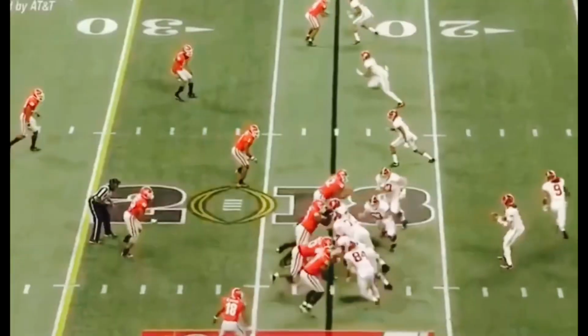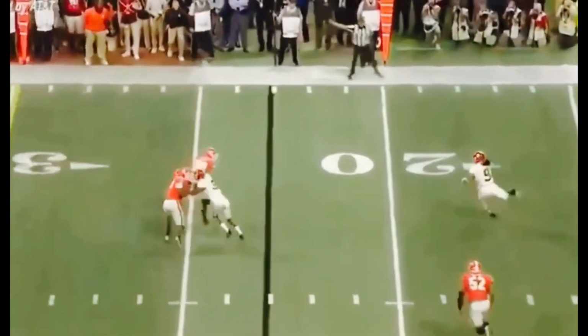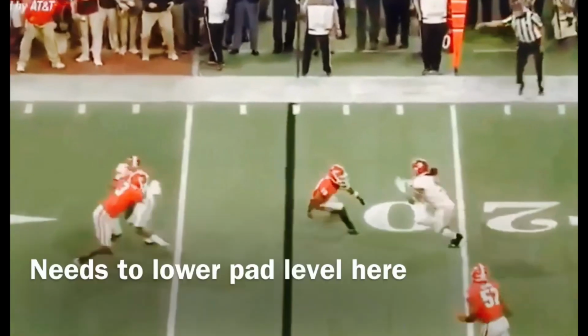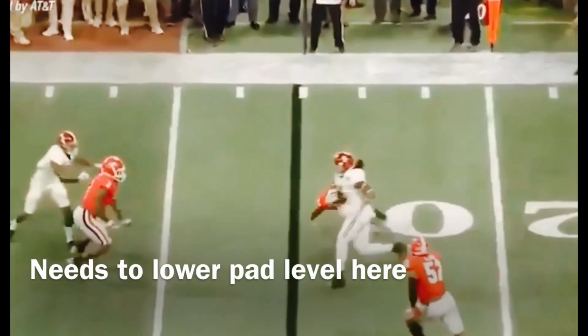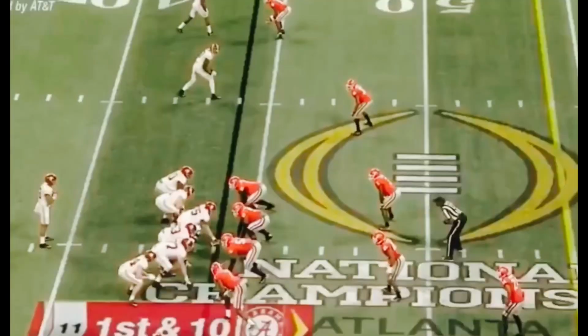Now, this play right here is just a simple swing. He does a good job staying on the line, and he's going to set up this defender right here. Now, he needs to lower his shoulders right now so that he can run through this defender right there instead of spinning. Then 52 doesn't clean him up.